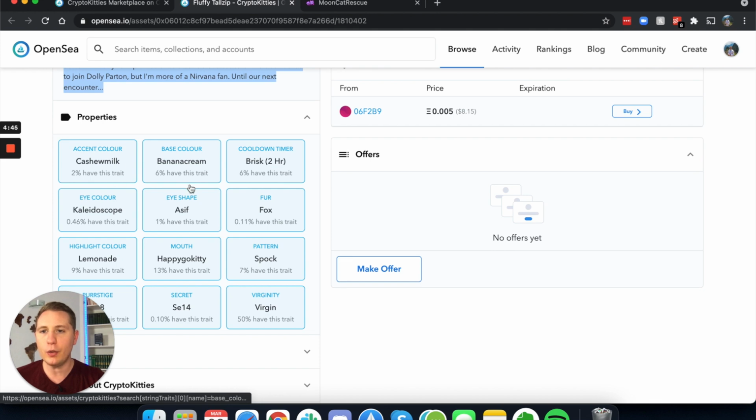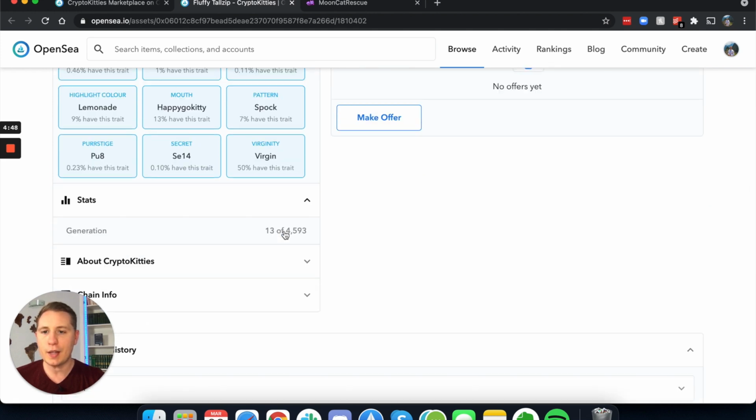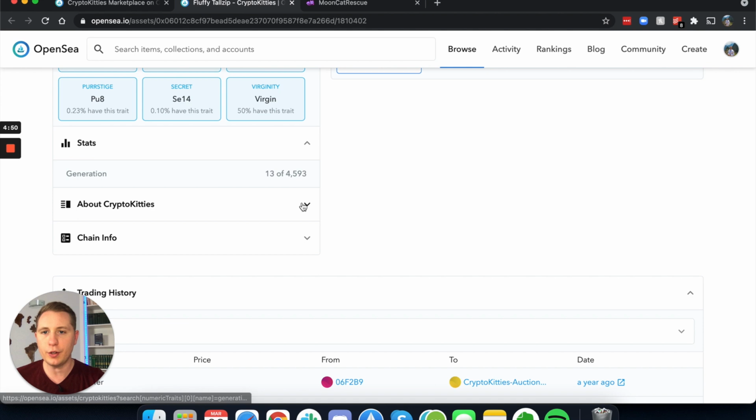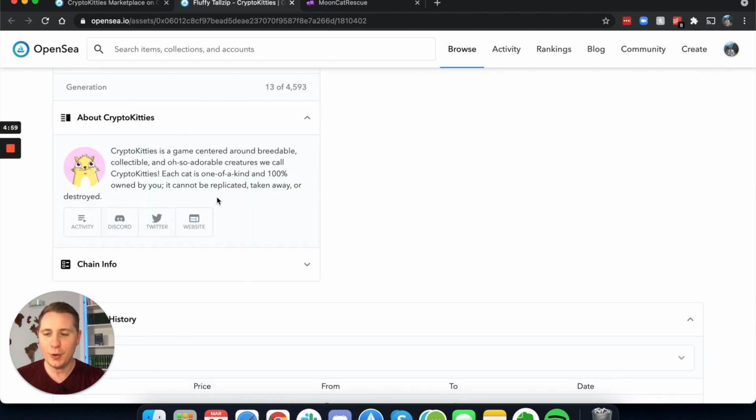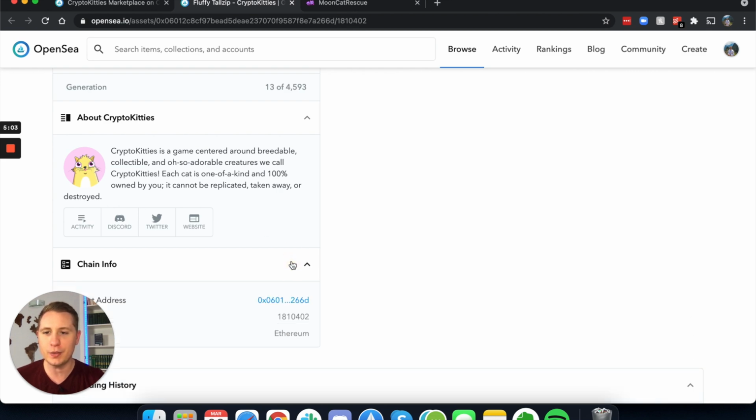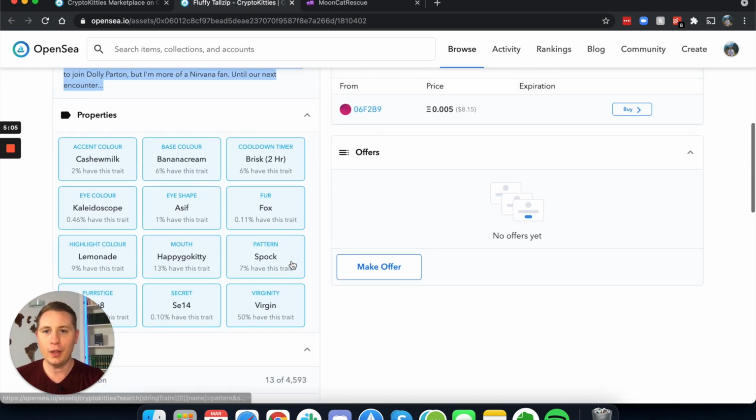you can see the properties. This is going to be all the different colors and stuff. The stats, what generation is it? 13 of 4,500. About CryptoKitties. Pretty cool stuff. You can actually breed CryptoKitties and do some other interesting stuff with them, so it's worth researching more. But let's go ahead and just buy it.